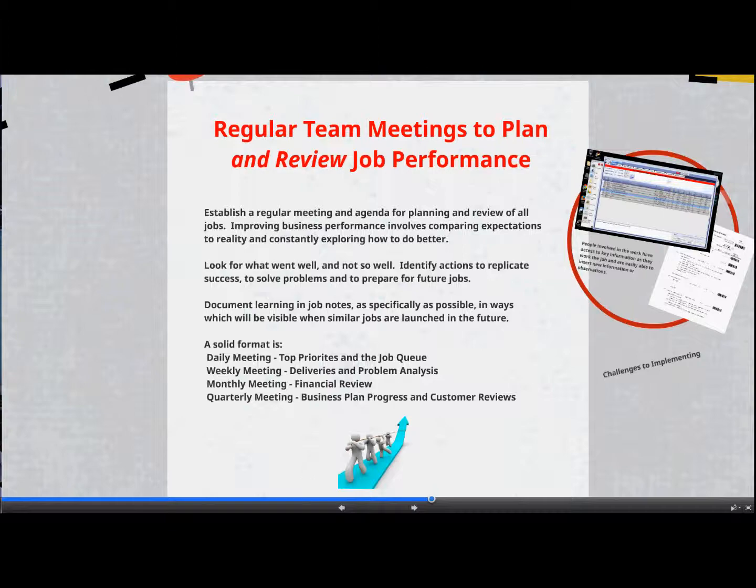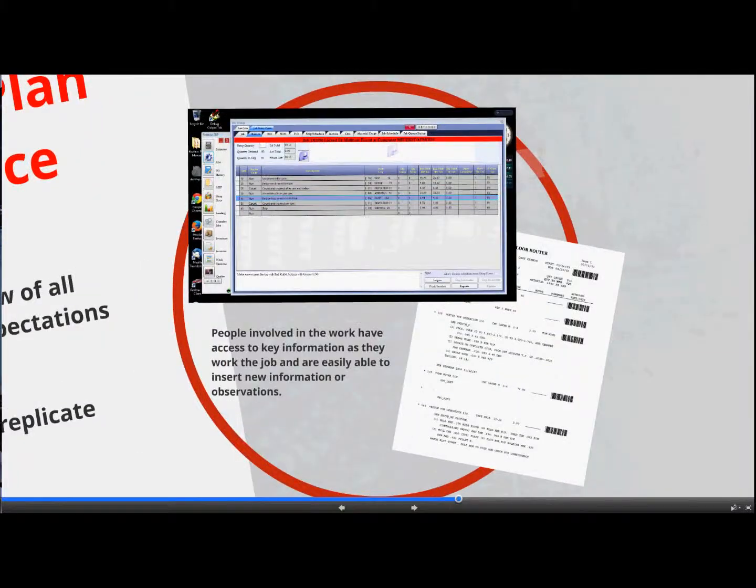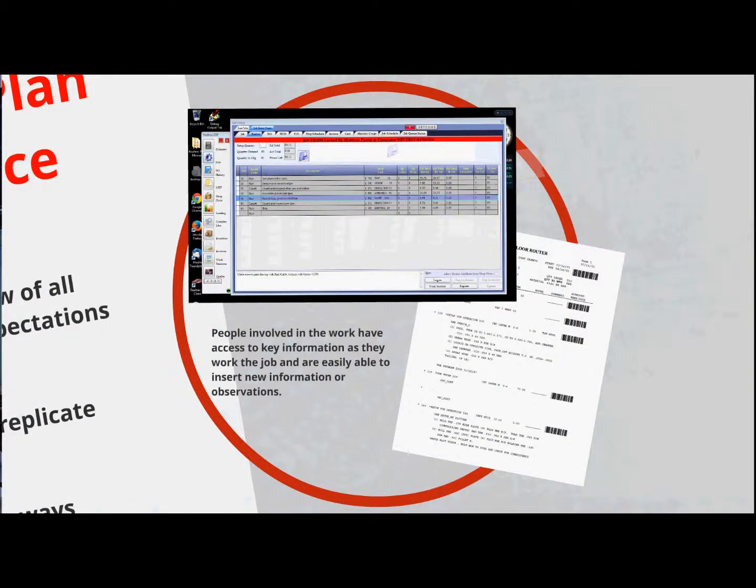Again, we see a router here. People involved in the work must have access to key information as they work on the job and are easily able to insert new information or observations. In each of these areas, you can see there are forms that allow for the addition of notes or the reporting of notes that have been gathered in the past that help add information to the job description and how to do it.